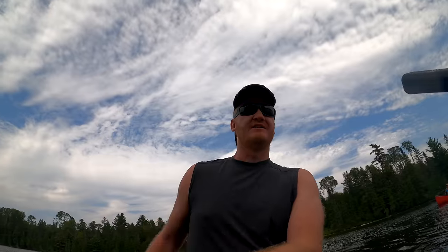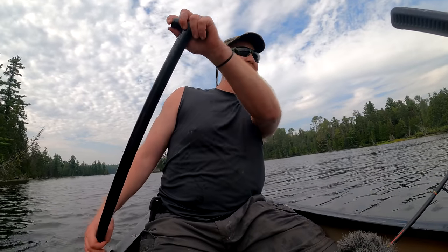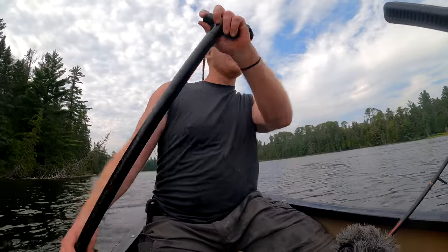So I had a small bass on. It jumped off right close to the boat, and then immediately after, this beast took the lure, and I managed to net it. So pretty action-packed coming through this little lake here.